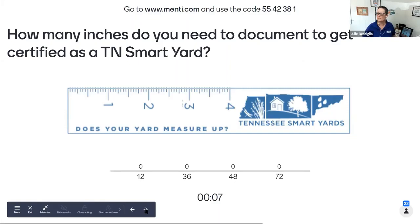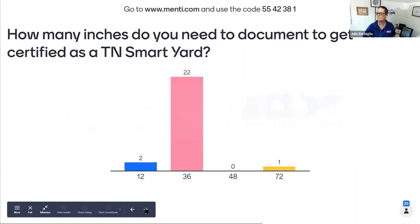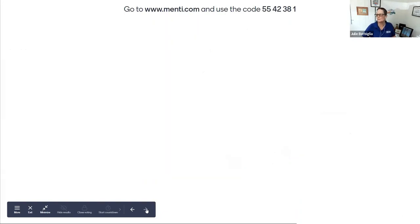Think about it. Oh my gosh, I can just tell people are quivering from the competition and the excitement. 3, 2, 1, and time's up. 36 inches is a yard, yes. Oh, but the one person that said 72, we need to figure out who that is, Andrea, and I think we want them to achieve all 72. The people that said 12, yeah, you're going to have to do more than that.